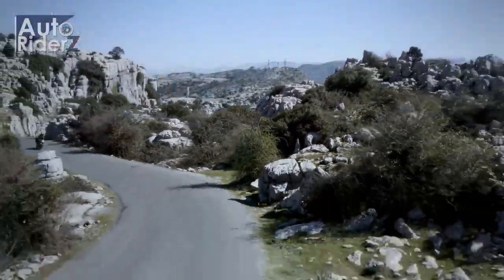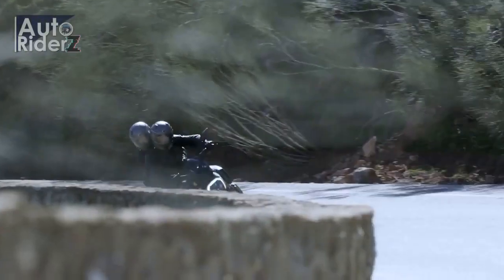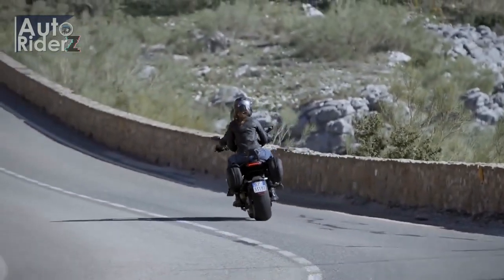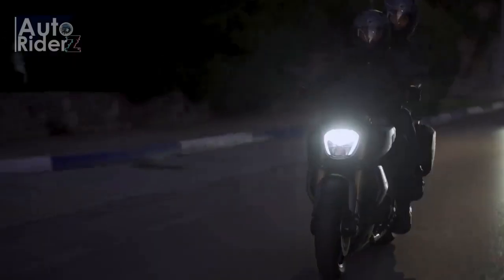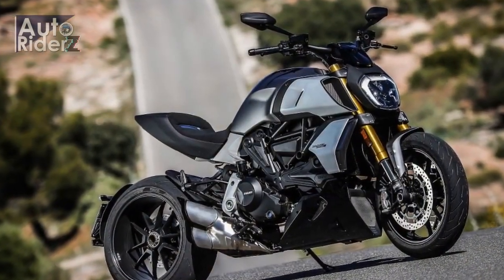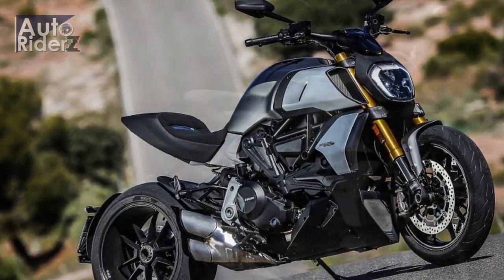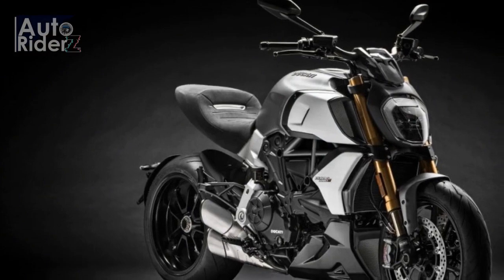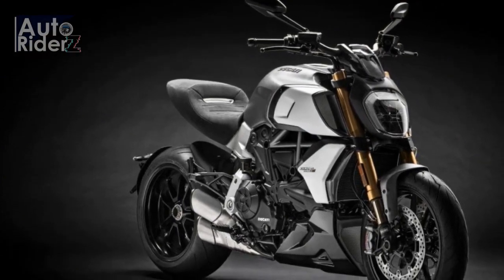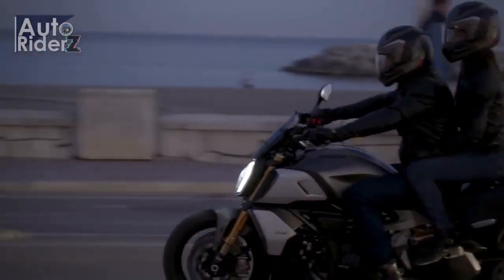On the engine topic, it's worth talking about service intervals and valve inspections because Ducati has done good work in extending these far beyond its own previous intervals and also beyond that of some of the competition. There was a time when inspections and potential valve adjustments were more frequent, but these days, after the break-in inspection, the Diavel's first oil change is at 12 months or 9,000 miles, and the major service with valve inspection doesn't occur until 18,000 miles.